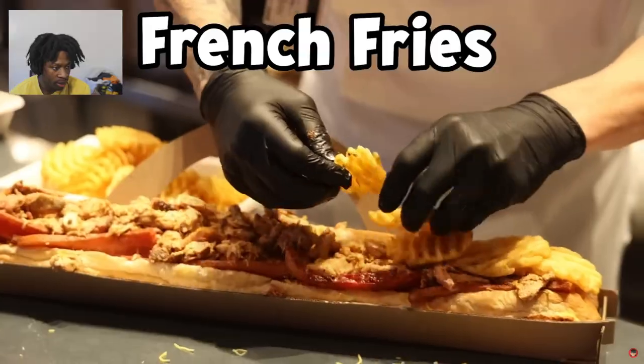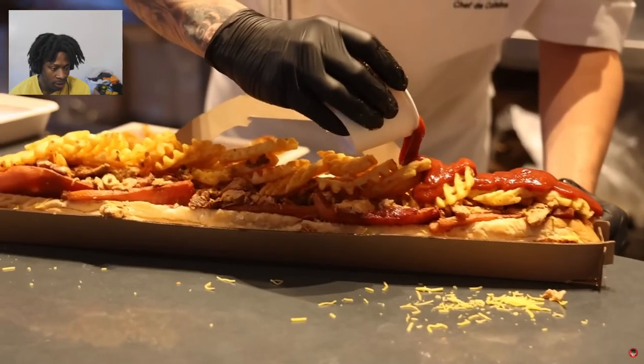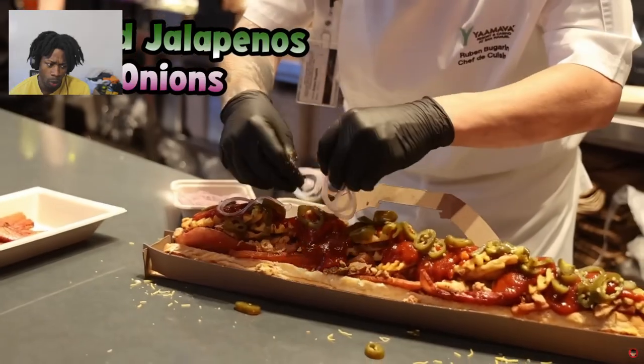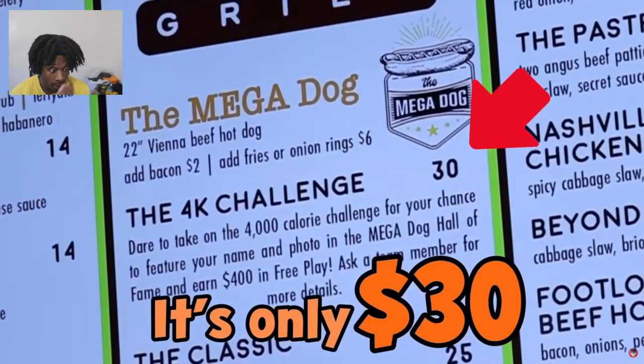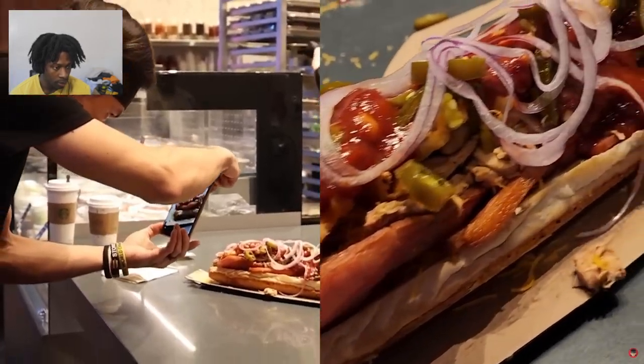Then you have your other texture here. French fries. Then we got the barbecue sauce, right? That goes on top. 8 ounces of barbecue sauce. And then we finish it off with jalapenos and red onions. Little heat. Oh, there you go. That's 4K. Yeah, Get It Grill. It's only $30. Camera doesn't do it justice. Oh, my God.